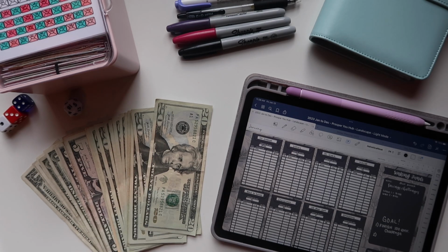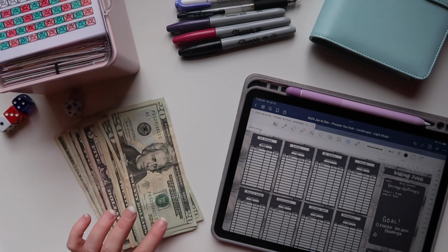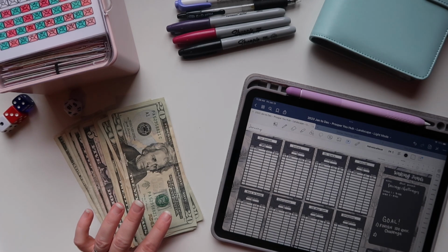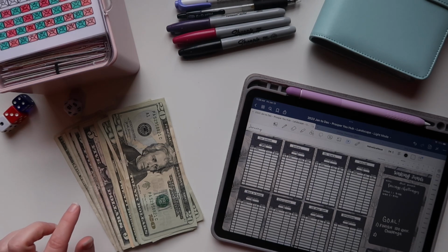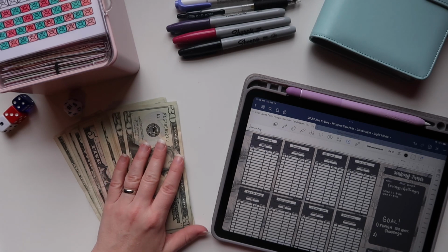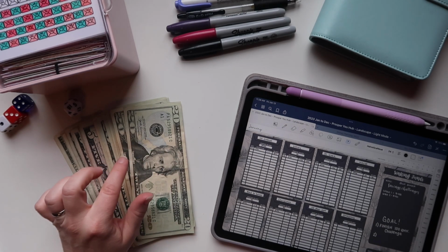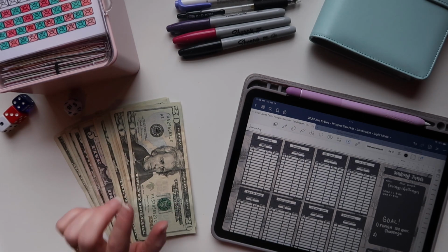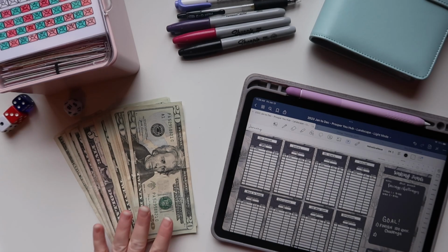We have some money here. I have the breakdown. No, I don't. Not with me. So we should have $450. We'll count it in just a second. 125 of it is from Cincy. I got my Cincy paycheck this week. And then I think 305 is from Etsy. And then the rest is from a couple things that I sold on Mercari. So we should have 450 altogether.